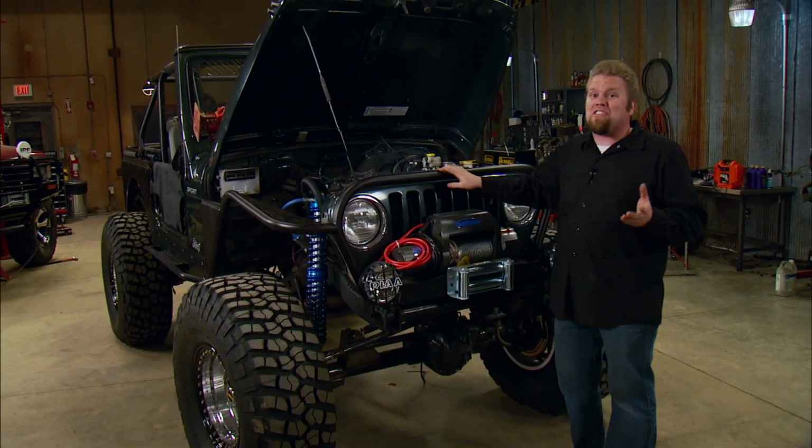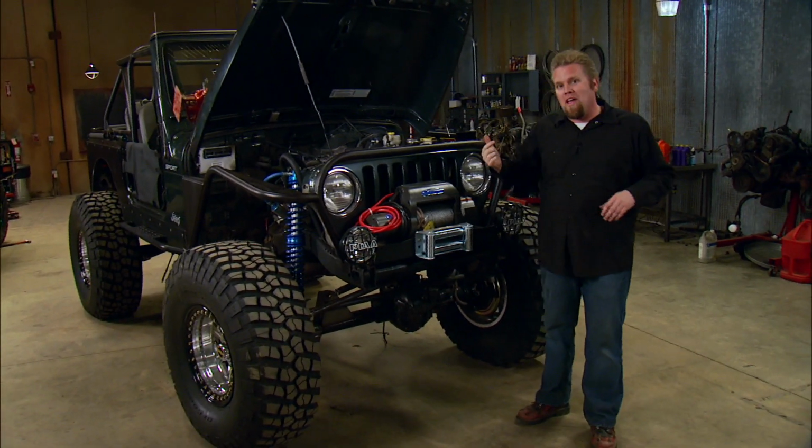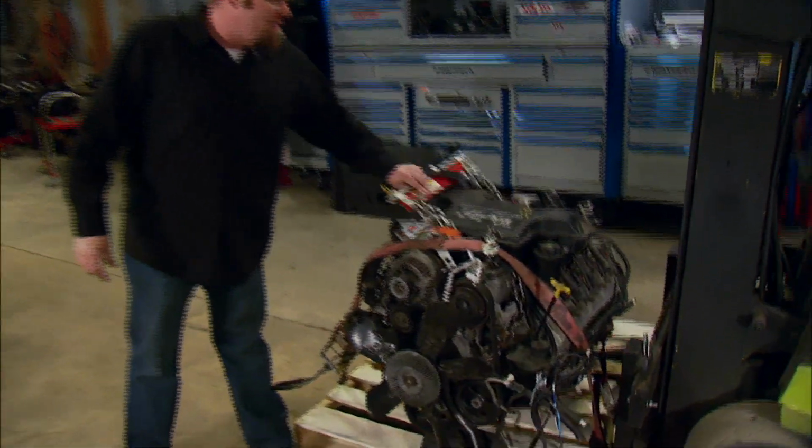Well, times have changed, and now the government spends just as much time under your hood as you do behind the wheel. And there's rules when it comes to swapping an engine in. And that's what we're going to do today: a 50-state legal V8 Hemi swap.